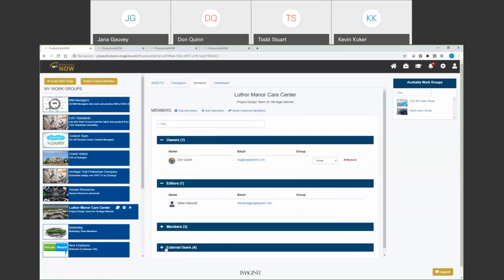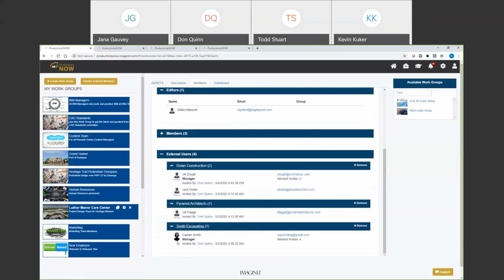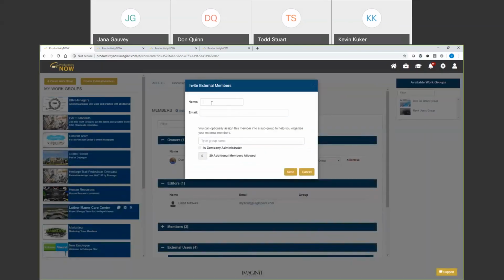First and foremost, I already have 4 external members that are part of this work group. And of those 4 external members, I can see that one person has joined, and the others are pending. They haven't accepted my invitation into the work group yet. But to invite someone, we just click on invite external member, and you use their name and email address. And their email address is important. That's what we're really using. That's what they're going to use to create their Pinnacle Series or their ProductivityNOW account.